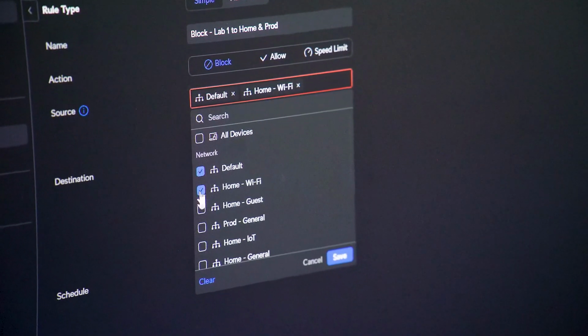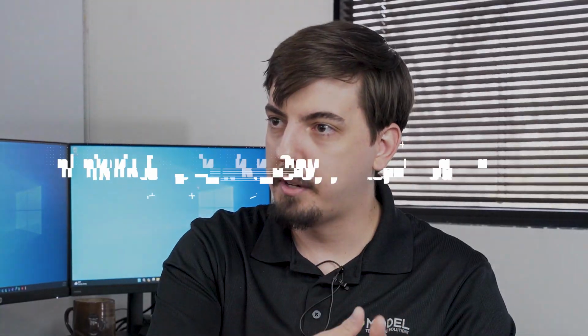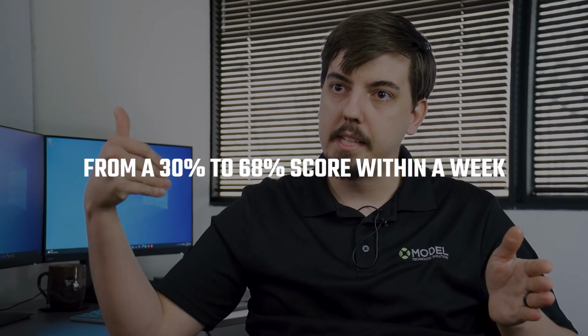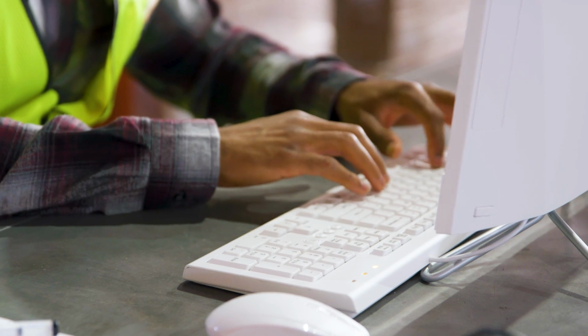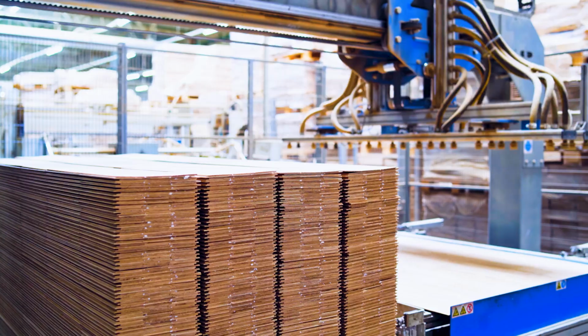We automated a lot of processes, how we onboard new devices and new users, utilizing tools within Intune, Entra, Dynamic Group. I took their Microsoft Defender security score from 30% and moved it to about 68 within a week without interrupting people's workday. That environment now is a well-oiled machine and he can actually breathe.